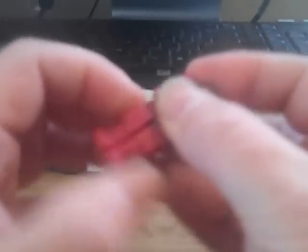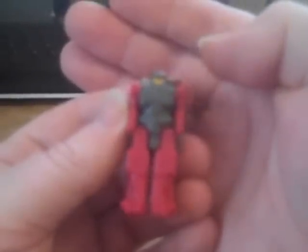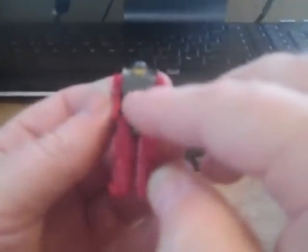The transforming is really quite easy. You just unfold his legs. And there you have him in his Powermaster bot mode. Now he does have some fairly decent detail to his face. It's just more or less painted, if you can see it. But in his chest, he's got some nice little detail. Now his arms will move. They're just on a peg swivel here.